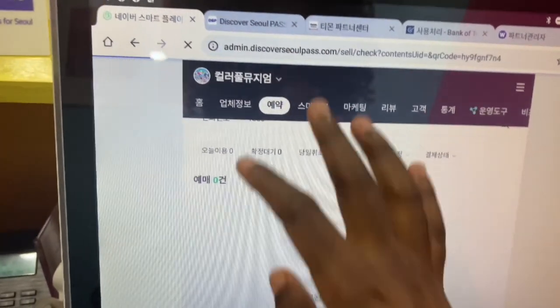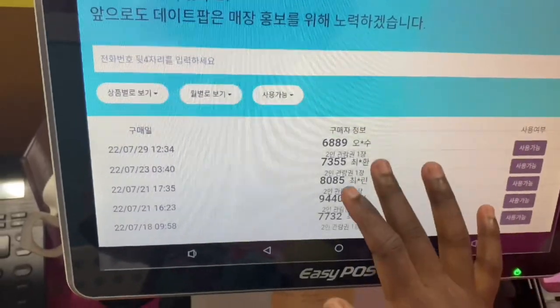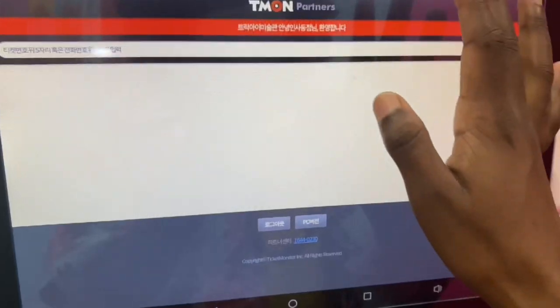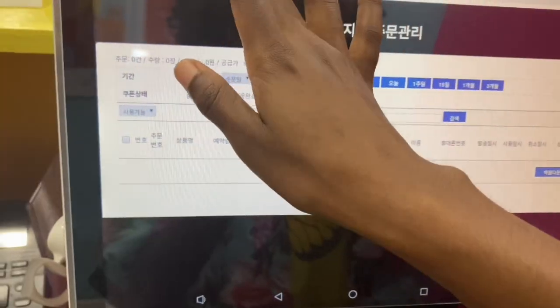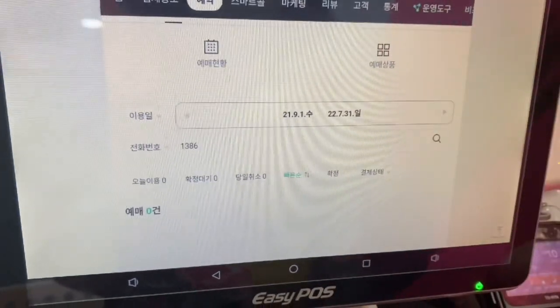Yeah. So we have different sites where people make reservations from. Go through each site, you can see from all the sites. Most times we use the phone number or reservation number, voucher card number.